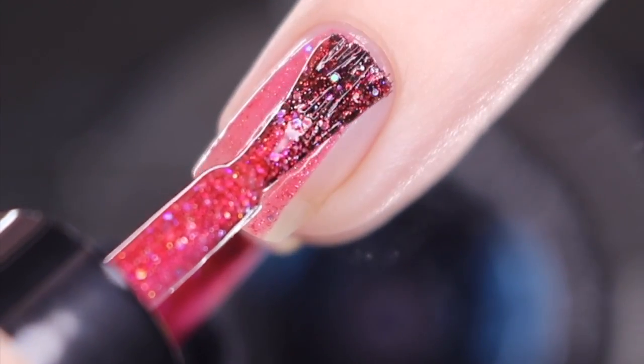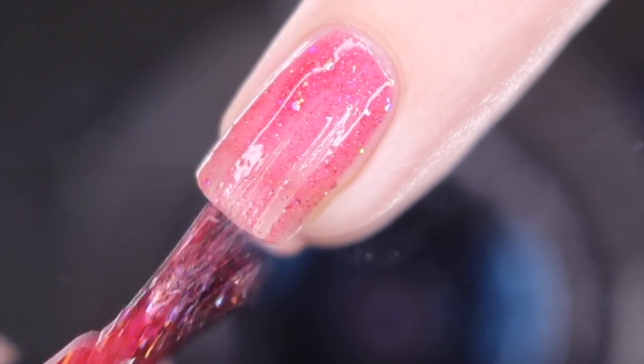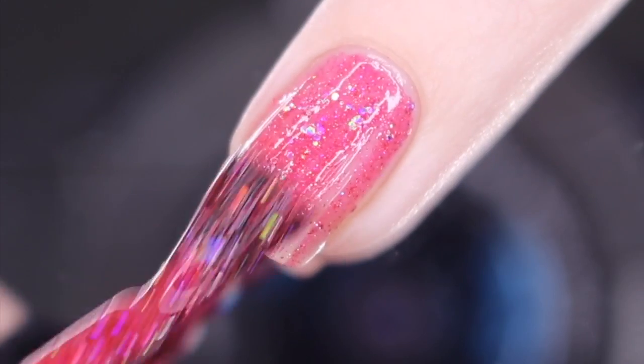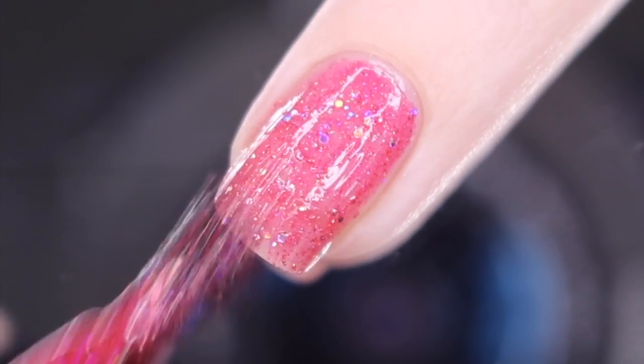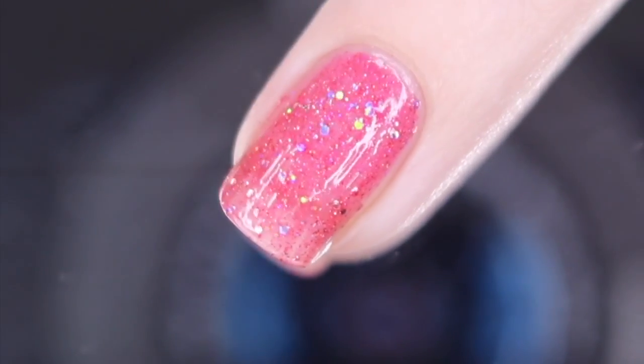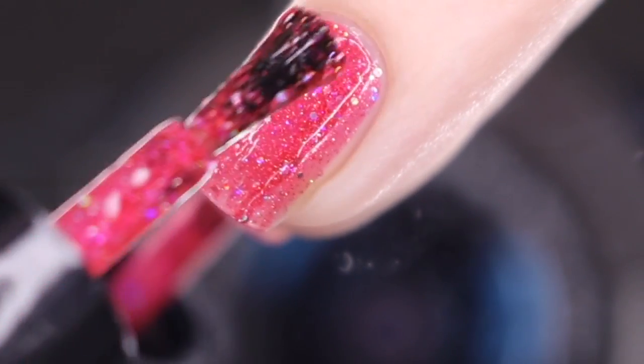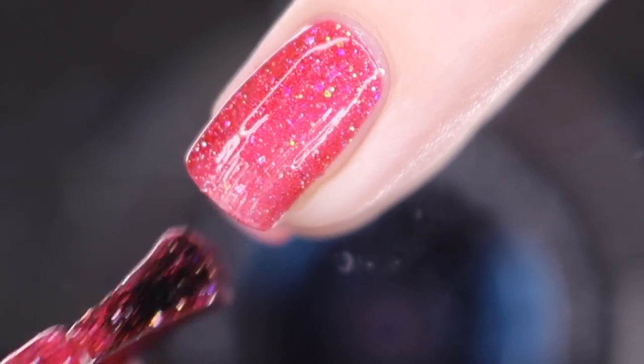So here's a look at that first easy coat. This one is in a little bit of a jelly base to allow them to build up and make a really gorgeous depth. So this first coat is really just laying down a base. I'm going to go ahead and let that dry down and then show you how it built up for me with a second coat.